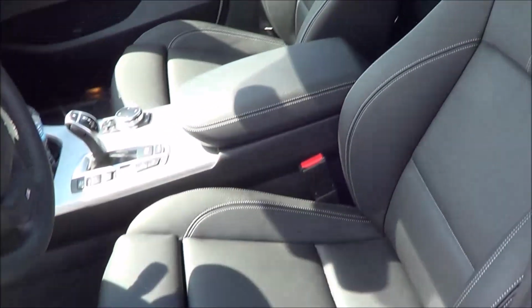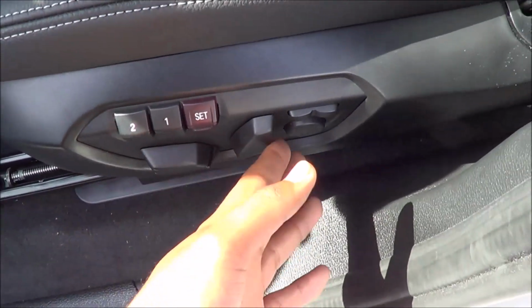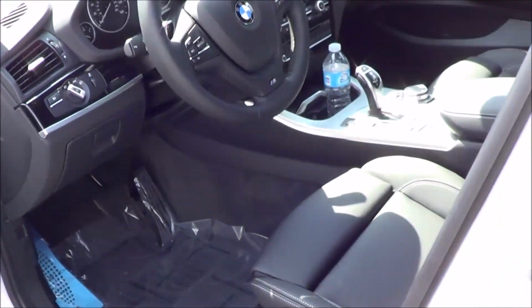It also comes with this really nice black Nevada leather interior, power driver's seat with power recline, power lumbar, and you also do have power adjustable side bolsters too, and memory seat settings for 2 people.